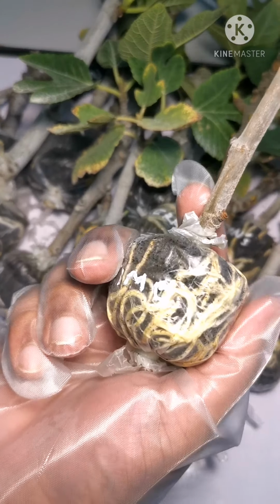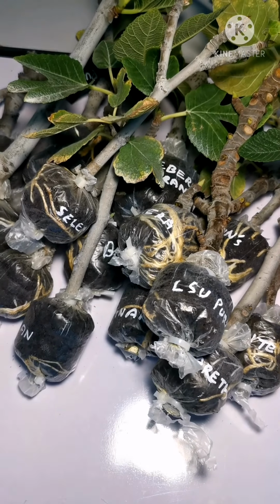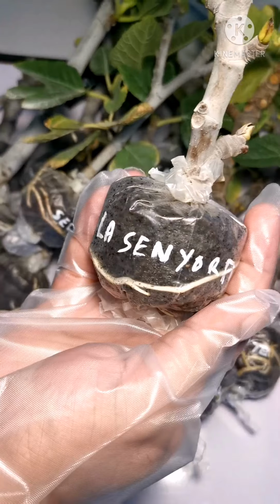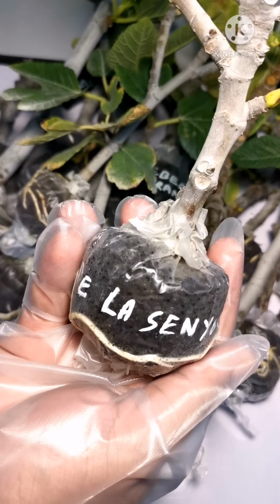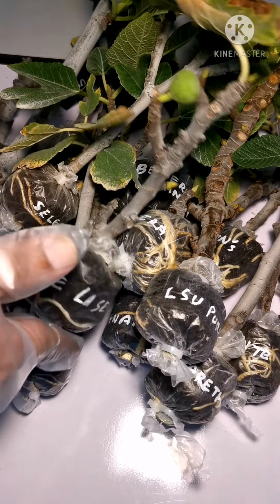Well, and look at that bunch of noodles, and what is this? This is Celentimo. Okay, I love this one. This is De La Senora. I love this one and I'm happy to have a clone of that. There's a little fig there, but that's going to be knocked off.